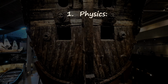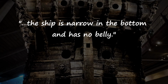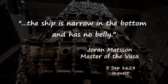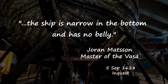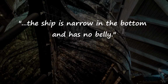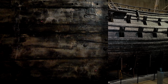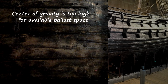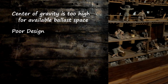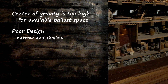Physics is the most obvious reason why, and it was expressed best by the ship's master a month after it sank. The ship is narrow in the bottom and has no belly. That was at the inquest a month later as to why it sank. Basically, he's saying that the ship is too narrow in the bottom and didn't have enough room to hold enough ballast for the weight that was on it and how high it was. The center of gravity was just plain too high for the ballast space. It was a poor design.